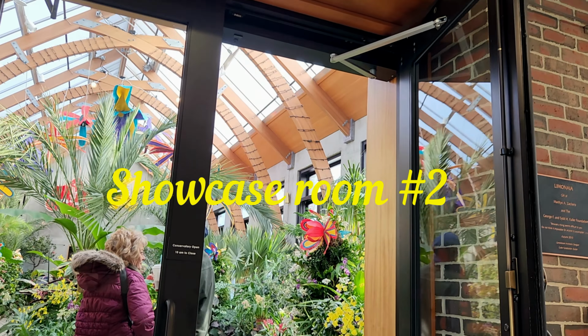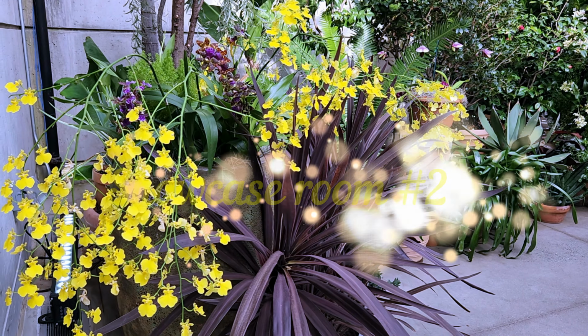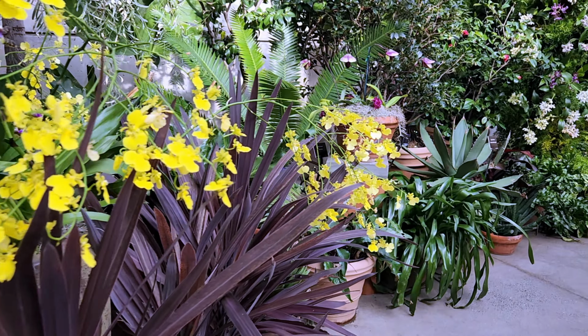This is room number two. It does not have a lot of orchids, but it's still very beautiful to walk around.